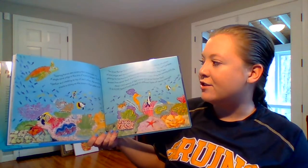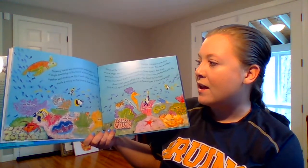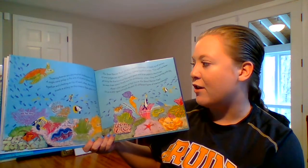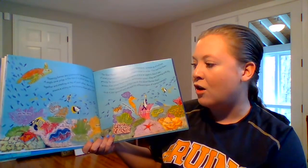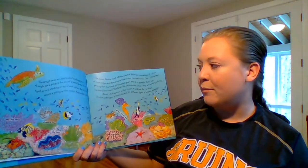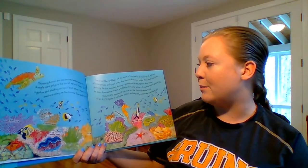Towering homes are constructed underwater too. A single coral polyp is the size of a pencil eraser. By linking together and stacking on top of each other, the coral polyps create a colony on the ocean's floor called a reef. The Great Barrier Reef off the coast of Australia is made up of millions of coral polyps and spans more than 1,200 miles.